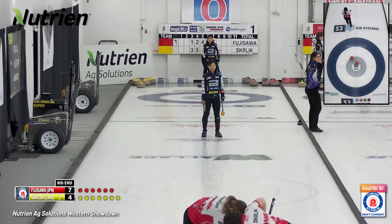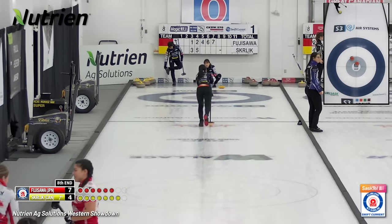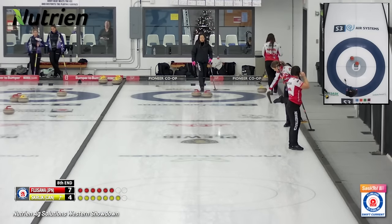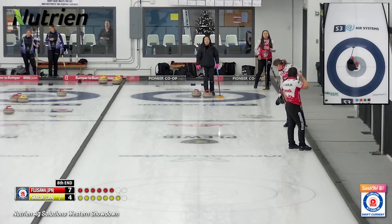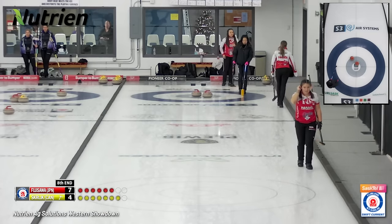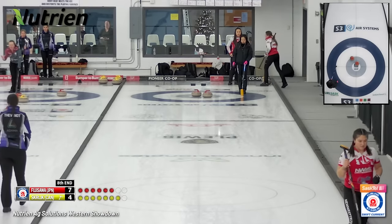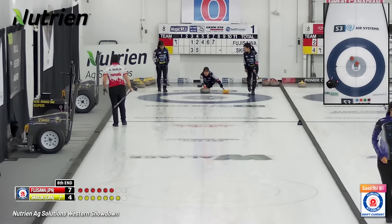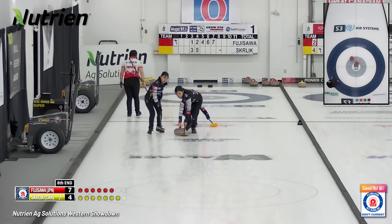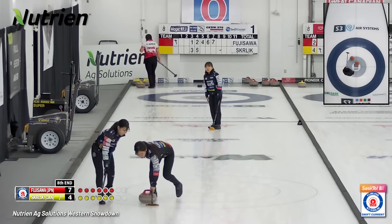We have got a yellow rock in the corner. We've got two yellow rocks in the corner. A little bit of a disastrous start to an eighth end, needing three for the Skrlik rink here. I don't think I've seen a three score with two corner guards in the corner. I've seen it with one. I've seen one guard missed and still able to make it happen, but that's more or less good night. Not that I want to call this game over, but you need guards in order to score points.